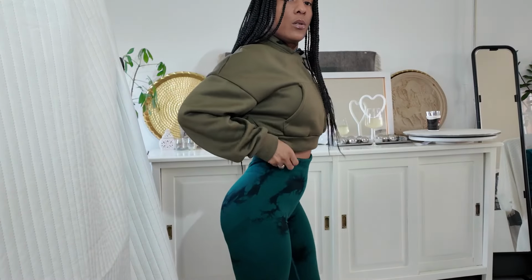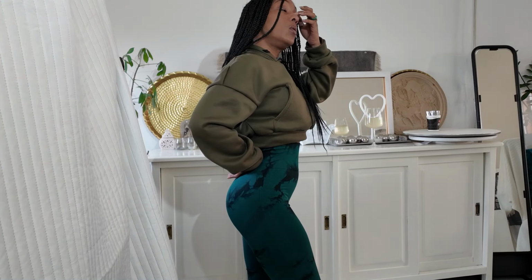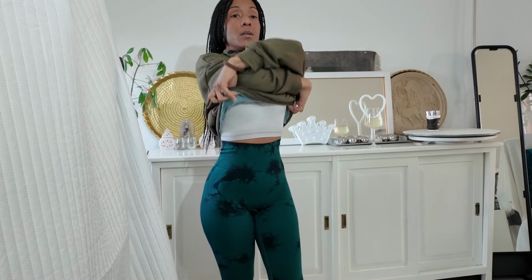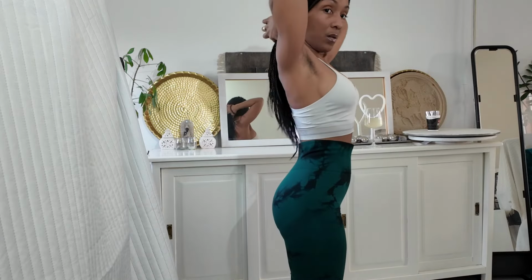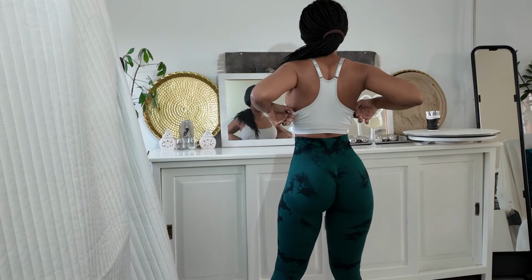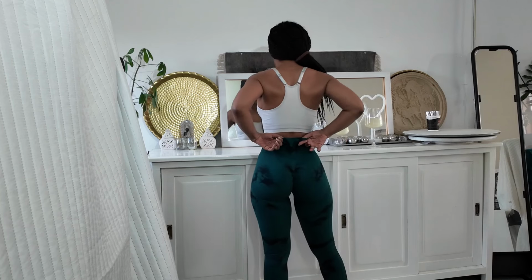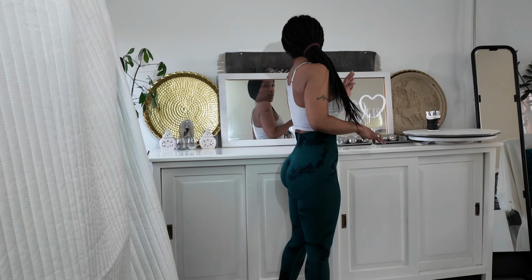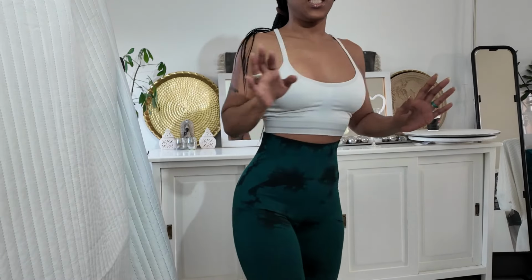Okay, these are the leggings that I just showed you, that I have no idea where I got them from. Did I get this from Temu or Ali? I'm trying to compare stuff. Wait, let me take out the sweater so you can see better. Oh guys, this fits perfect. Most of the pants that I get are super big here, but this just fits perfect. Are you kidding me?